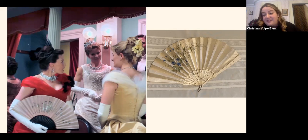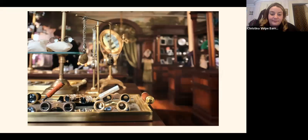outside of Essex, Connecticut called Ivoryton. And that's because a lot of ivory was being shipped in there, being processed and made into things like the handle on this fan.